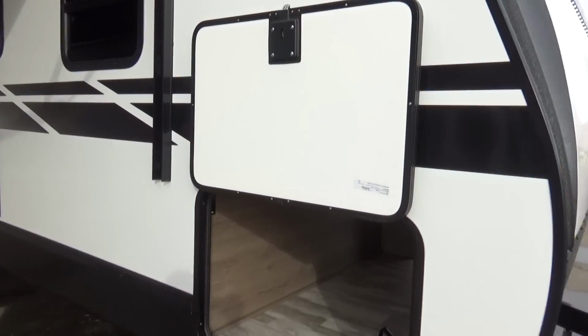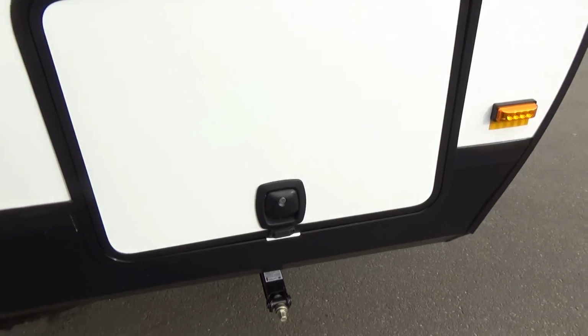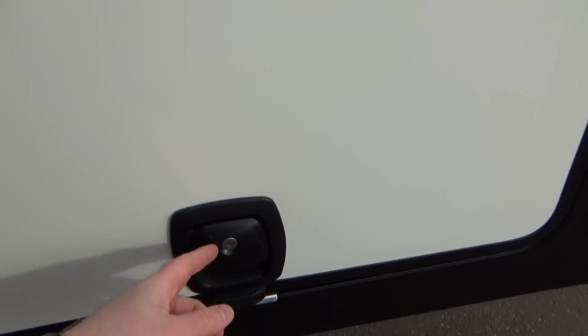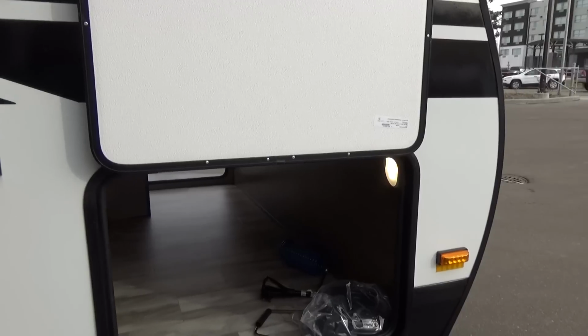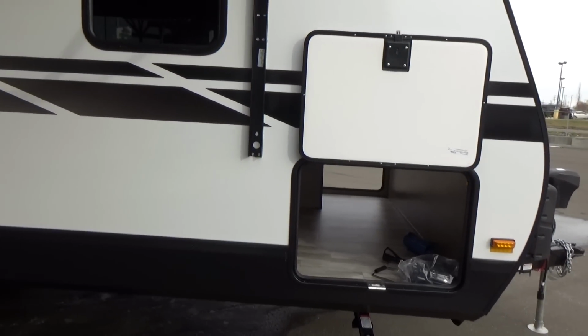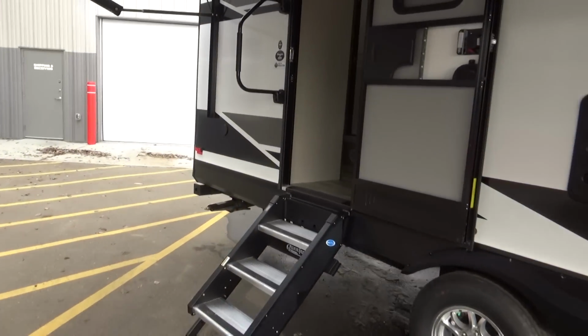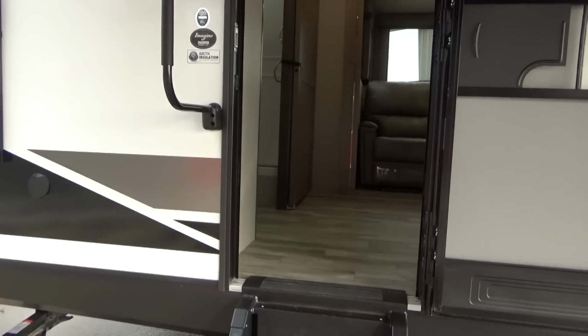The other thing they've gone to on the new 2020.5, the thicker slam latch baggage doors with metal latch, not a plastic latch. So it gets held up magnetically. It's a thicker, more rigid door. It's not the twist cam locks anymore with the thinner door. Just a little bit more robust door, which is really, really nice. So you do get the barbecue quick connect on this entry side of the trailer as well.